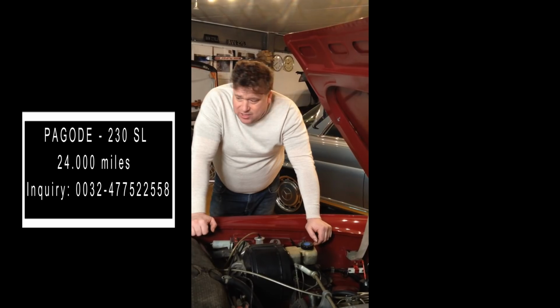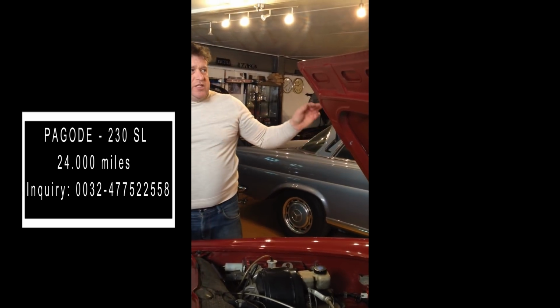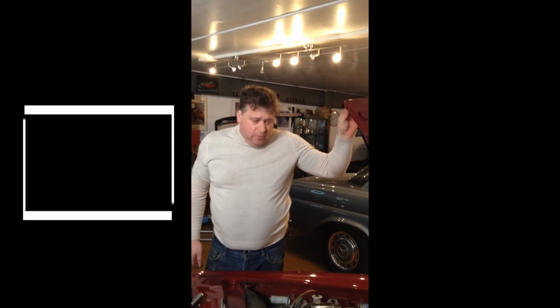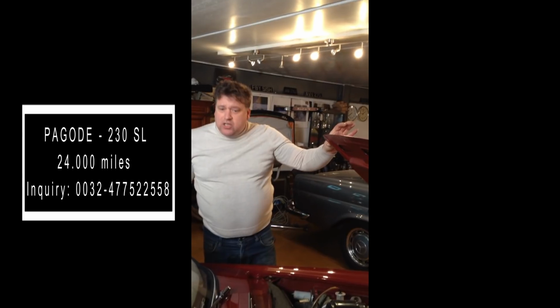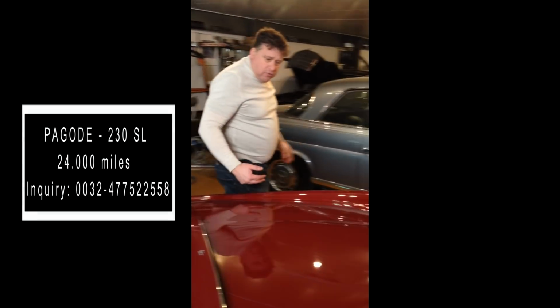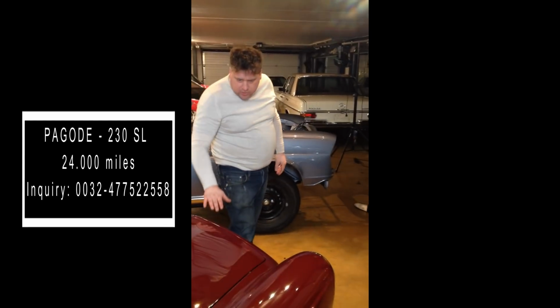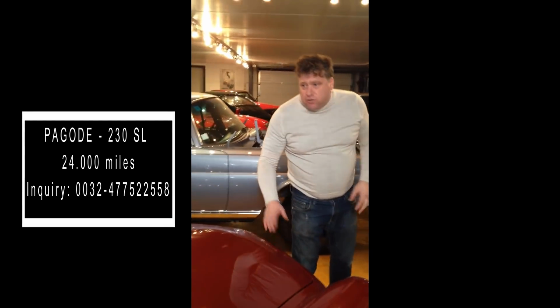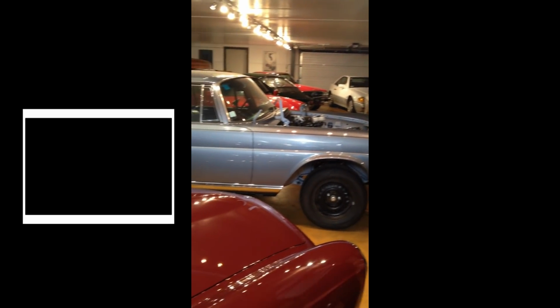It's actually a car like this, we name it a keeper, you know, it's a car we don't want to sell because we love it too much, the originality. And it's also a perfect car to have around when you're restoring some cars. Like we're always doing some SLs, it's always nice to look at little details. Well, this car is really gorgeous.